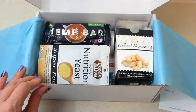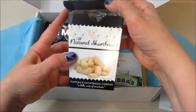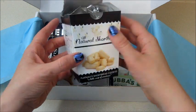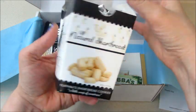Excited for that. Also have, it kind of came open, a little box of shortbread cookies. I love shortbread cookies. Those look awesome. Big bag in there.